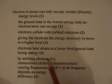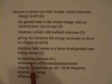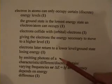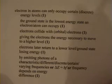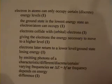When they do return, they've got to lose energy. How do they lose the energy? Well, they lose the energy by emitting a photon of radiation. And so the question did ask you to explain, why do you get photons of various frequencies emitted? So you mentioned that the energy of the photon depends on the difference between the energy levels which the electron is falling through. And of course it doesn't necessarily go straight to the ground state in one stage, it might go through several stages to get there.